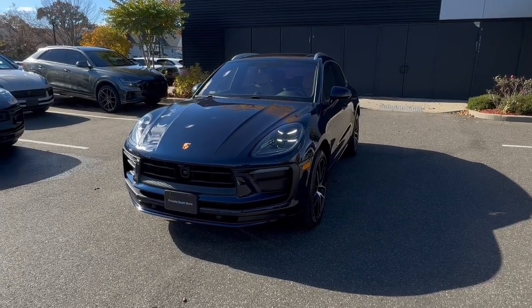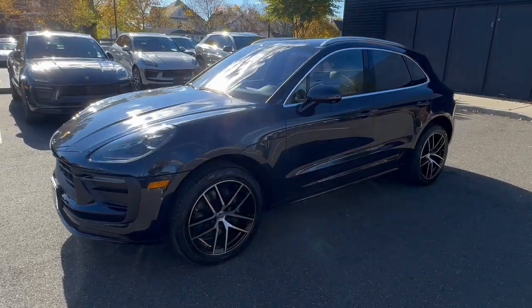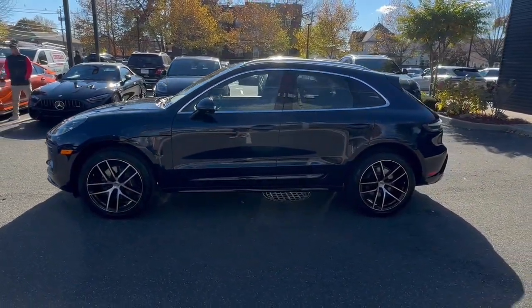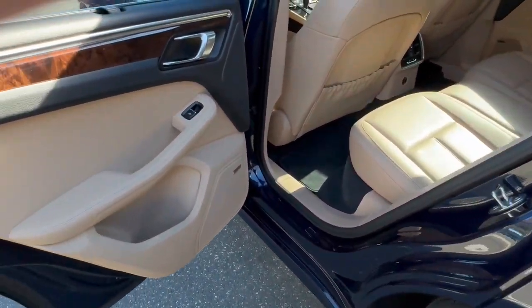You just found the 2019 Porsche Cayenne. With less than 40,000 miles on the odometer, this vehicle stands out from the rest. Enter the world of this exceptionally built Cayenne and connect with your passion for driving.